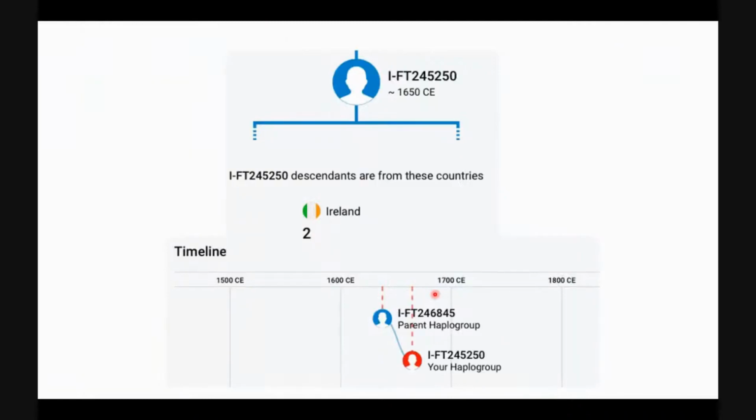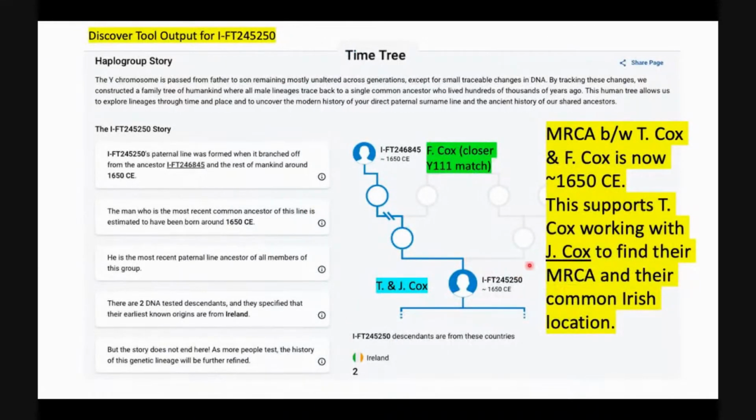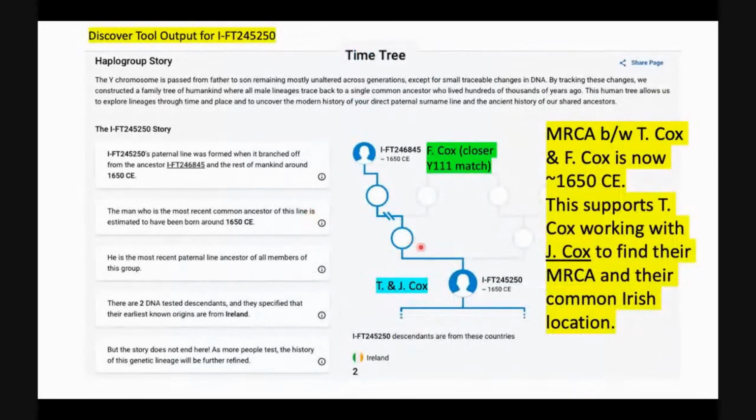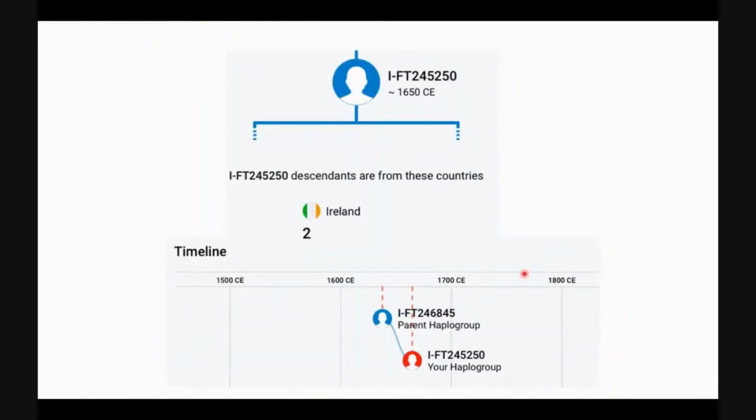This is just the bottom part of this tree. So I took a screenshot of this and what's beneath it. And this is the brother's haplogroup. And it occurred about 1650. And FTDNA is saying that there are two people in this group, meaning the one T. Cox and J. Cox. Okay. So they're down here in that 250 group. And then this is the parent haplogroup, meaning this haplogroup arose from this one. And this is where that other match is. And it's giving you this information in a slightly different view, in a timeline.